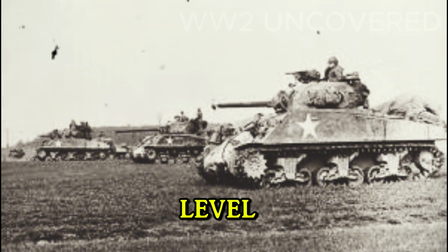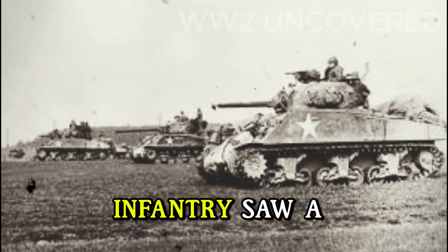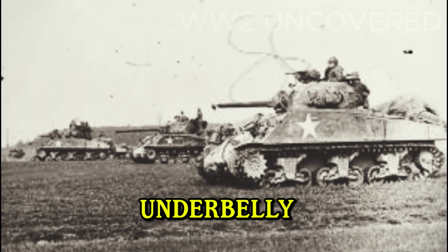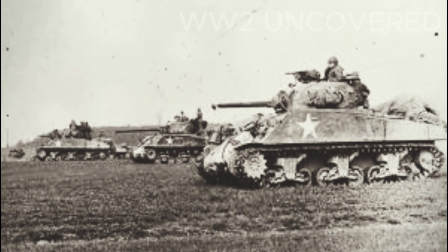On the human level, the Rhino's success brought both joy and challenge. Soldier morale lifted, infantry saw a way through, tank crews feared less for their underbelly, and commanders could draft bolder plans without sacrificing whole platoons to hedgerow traps.